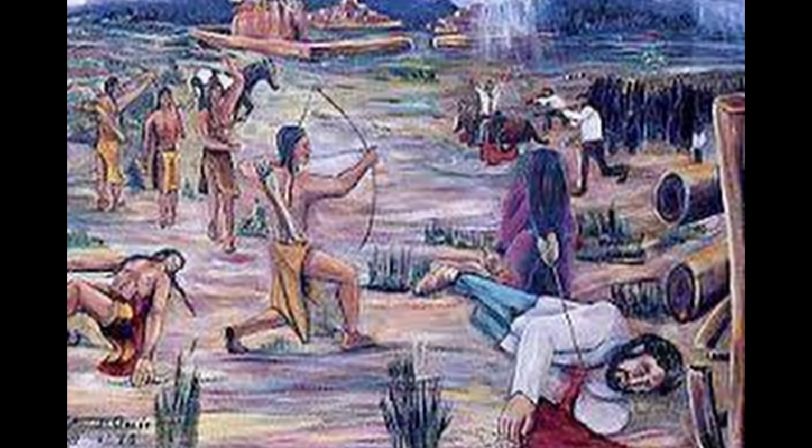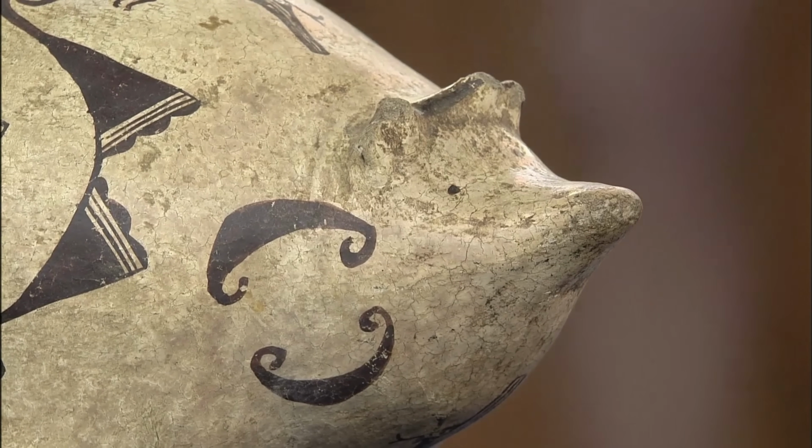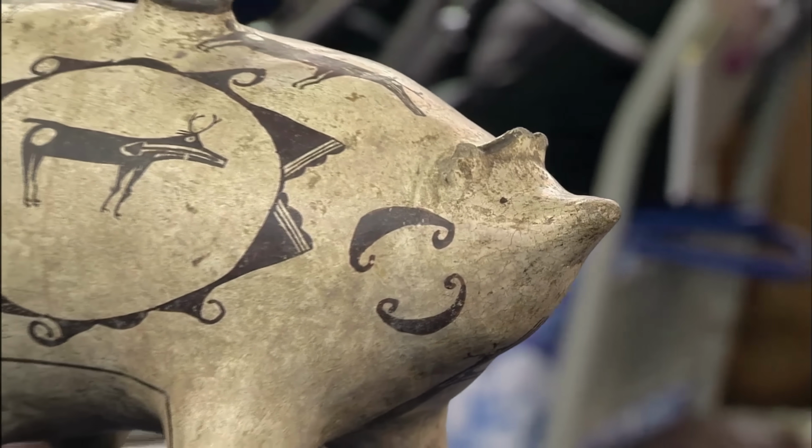After the Pueblo Revolt in the late 1600s, many Isleta people stayed with the Hopis and later returned with Hopi partners and culture. The appraiser was visibly impressed by the piece, noting it was unlike anything they'd seen before in terms of form and detail.